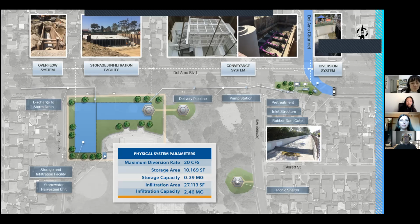First the water enters into a storage reservoir, which is 0.39 million gallons, and that is to store water for the on-site irrigation. And then during wet weather flows, we have a larger infiltration gallery, which is 2.46 million gallons to help increase local water supply through groundwater recharge. There is an overflow system as well that discharges water back to the storm drain.